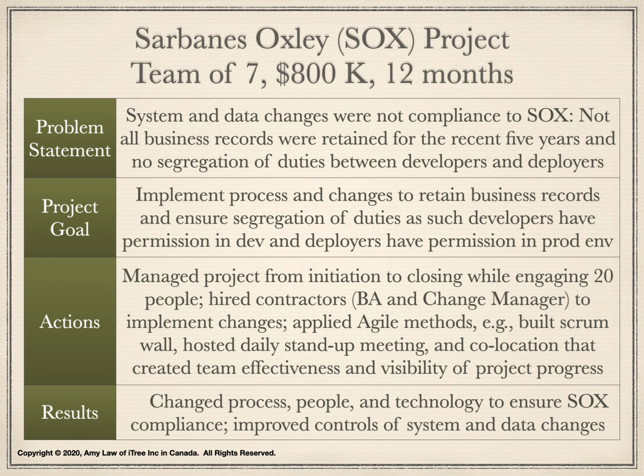One of my clients was not in compliance with SOX, leading to a risk of penalty and even imprisonment. To comply with SOX, corporations must retain business records, including electronic records and messages, for 5 years. And there must be a segregation of duties between developers and deployers, along with a request and approval audit trail. At the time, my client was not keeping all the electronic records and did not have a segregation of duties.